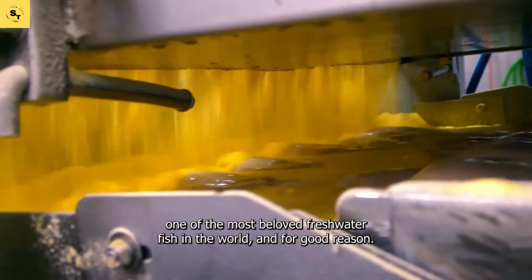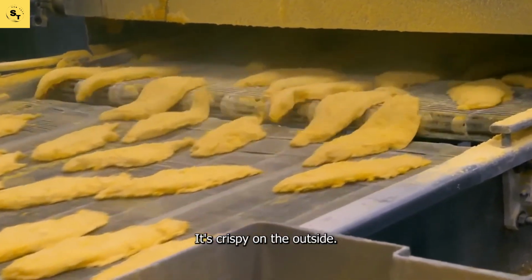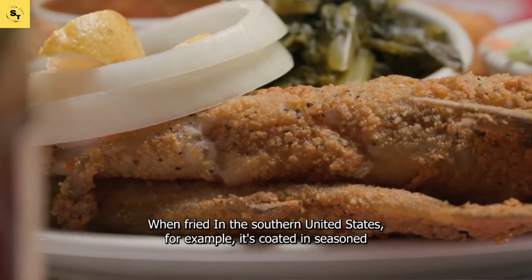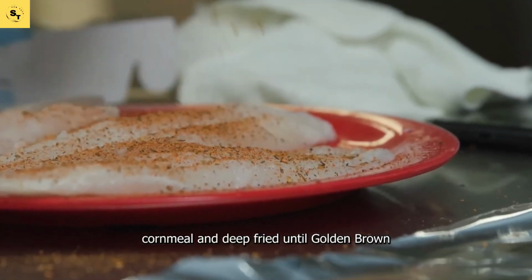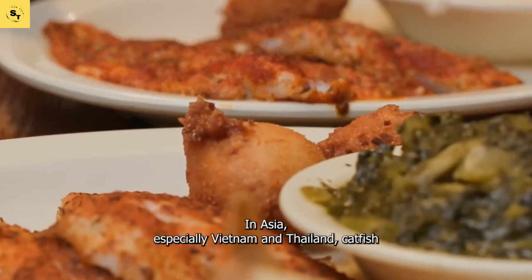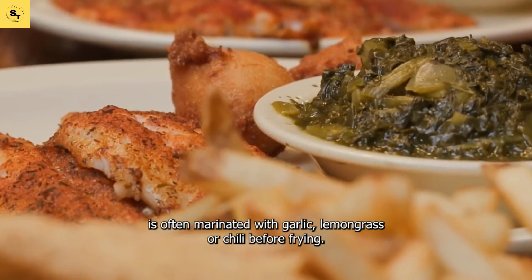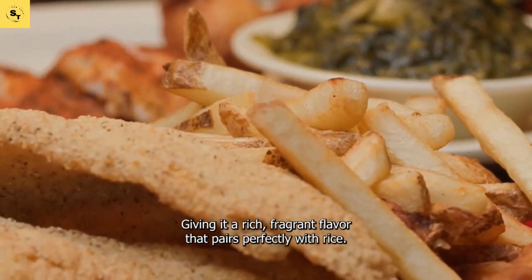Catfish is one of the most beloved freshwater fish in the world, and for good reason. It's crispy on the outside, tender and juicy on the inside when fried. In the southern United States, for example, it's coated in seasoned cornmeal and deep-fried until golden brown, served with hush puppies or coleslaw. In Asia, especially Vietnam and Thailand, catfish is often marinated with garlic, lemongrass, or chili before frying, giving it a rich, fragrant flavor that pairs perfectly with rice.